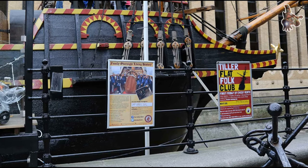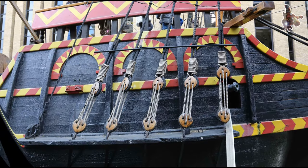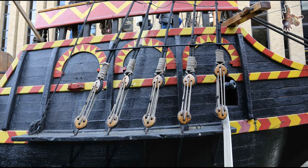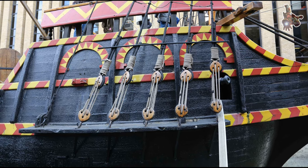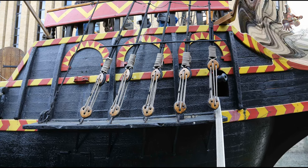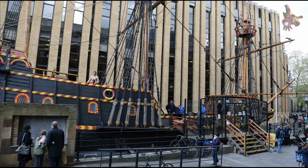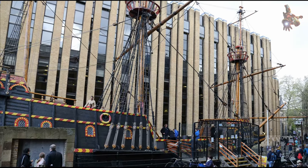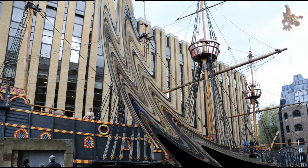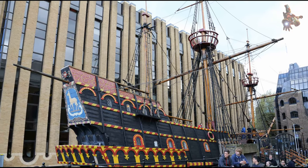But the Golden Hind was more than just a vessel for exploration, it was a ship of war, a formidable force that struck fear into the hearts of Spain's maritime empire. The replica preserves this martial aspect, with its cannon lined up along the gun deck, their muzzles ready to unleash a broadside. These weapons, though replicas, are a stark reminder of the ship's dual purpose, both as a tool of exploration and a weapon of war.